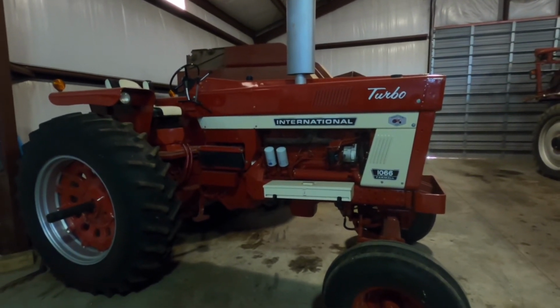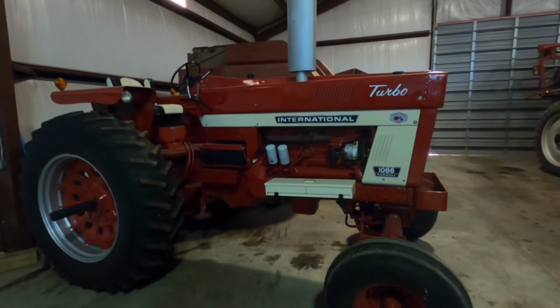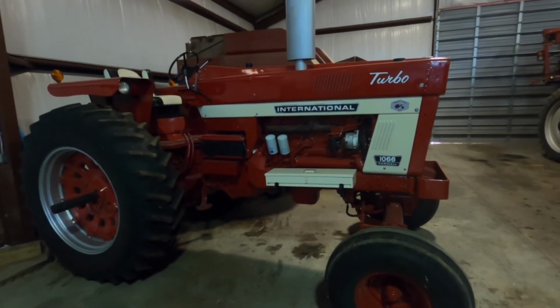So that's the new farm logo, the new channel logo. And that's the tractor. So that's all we're gonna do to the 656 today.